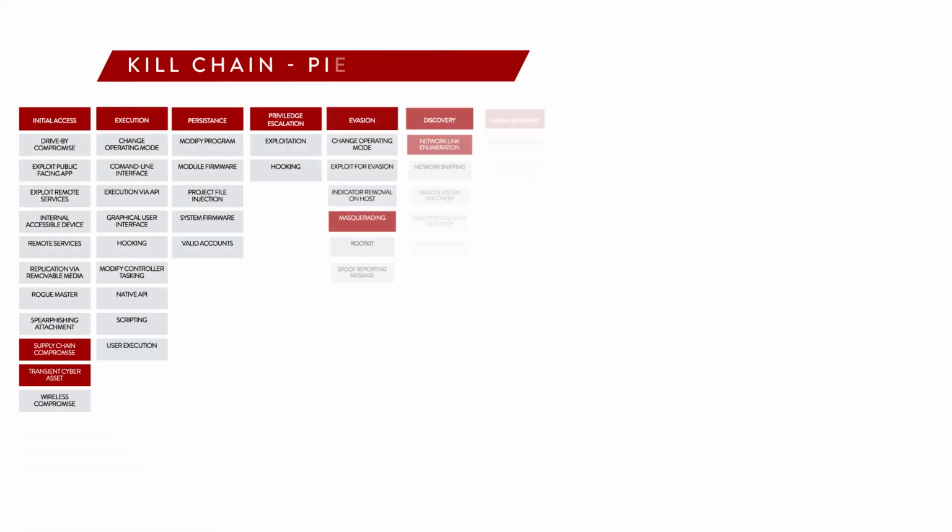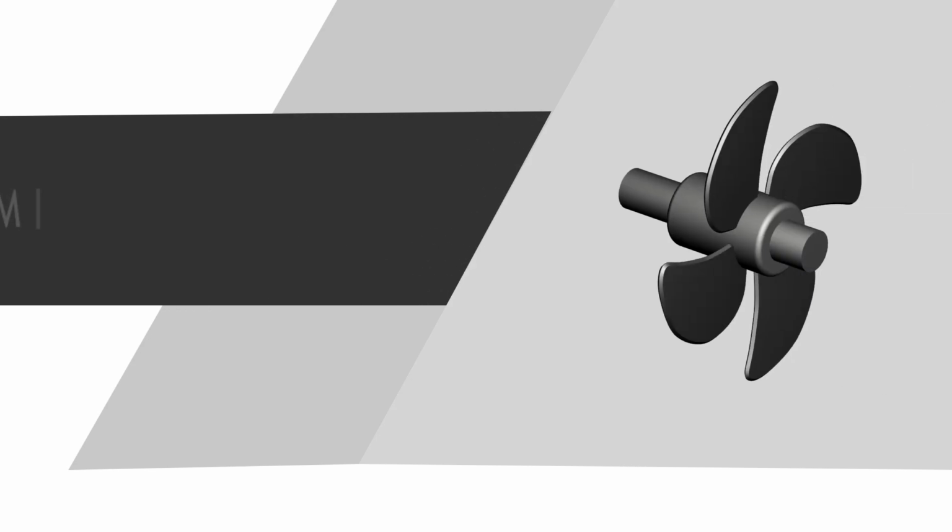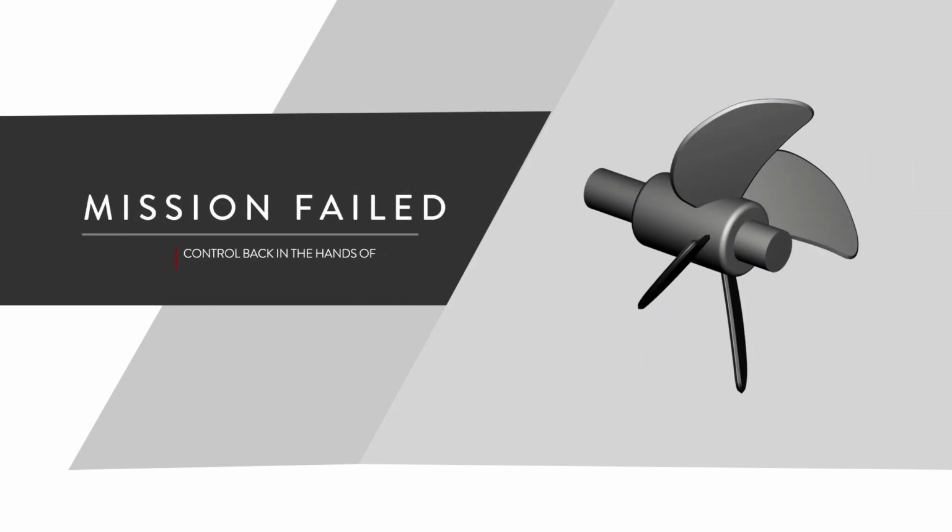Where other solutions only detect attacks already in progress, Orthos actively prevents cyber-physical attacks from happening. It does this by shielding vulnerable equipment inside an encrypted overlay network, disrupting the kill chain of would-be attackers, and putting control back in the hands of the captain and crew.